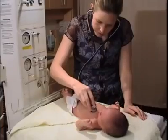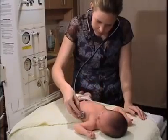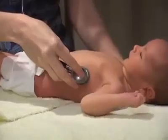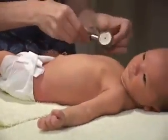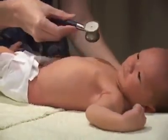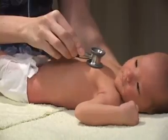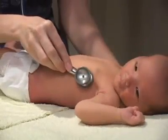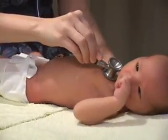Listen to the chest to ensure equal air entry to both lung fields. Crackles may indicate infection, respiratory distress syndrome, or transient tachypnea of the newborn, particularly in a baby who is born by cesarean section. Listen for heart sounds and murmurs on both the chest and the back. Transient murmurs are common and often benign. On the other hand, congenital heart defects initially may not produce any abnormal heart sounds.